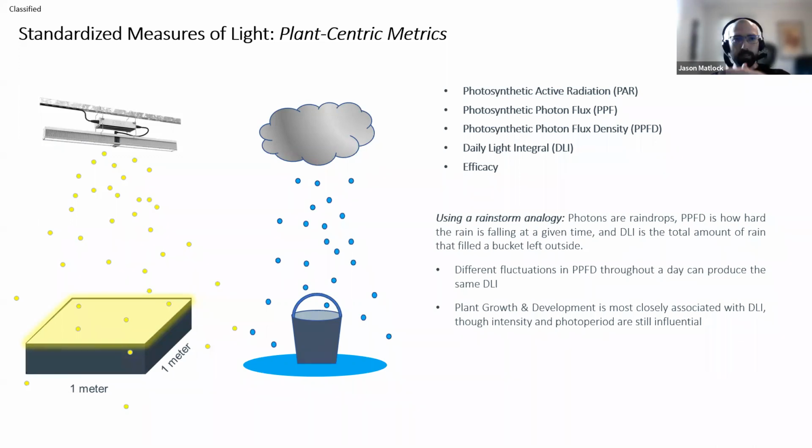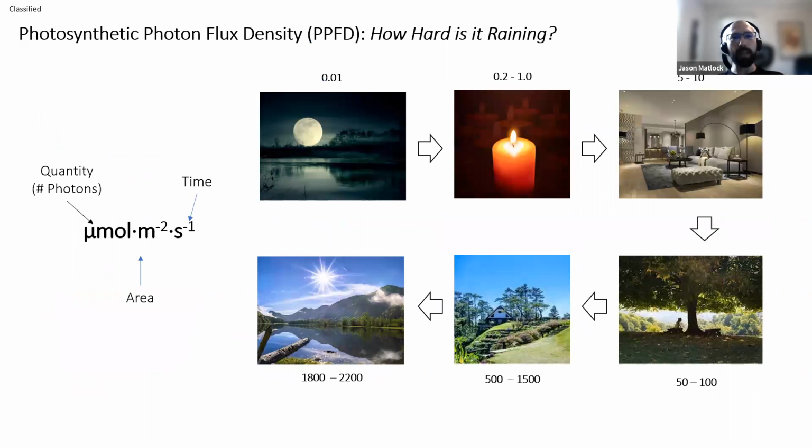When we think about these measures, what we've seen in the research and in practice is that PPFD is important for affecting plant growth, and there are ranges that plants tolerate well, but ultimately the growth pattern of a plant is really driven by DLI, the total amount of light that a plant receives on a given day. So that's sort of our vocabulary to start with. Let's start adding some ranges of these things so we can calibrate to some numbers that mean something.